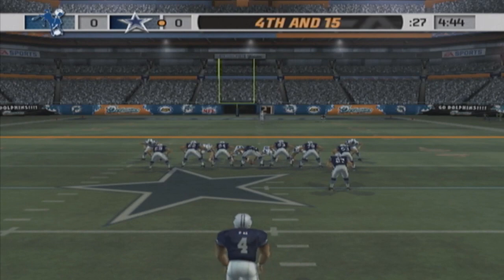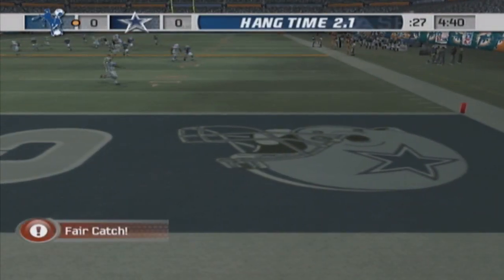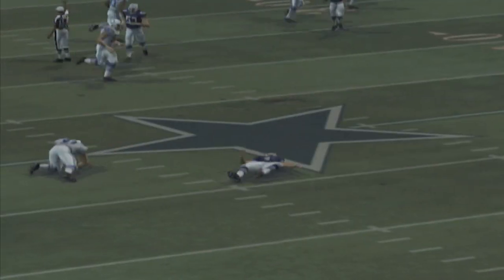Number 4 would like to place this one inside the 10. He's waving for the fair catch. Touchback.